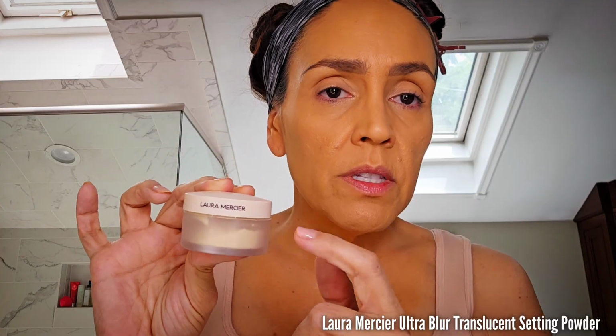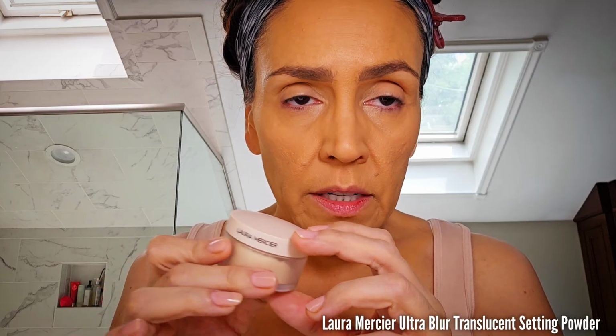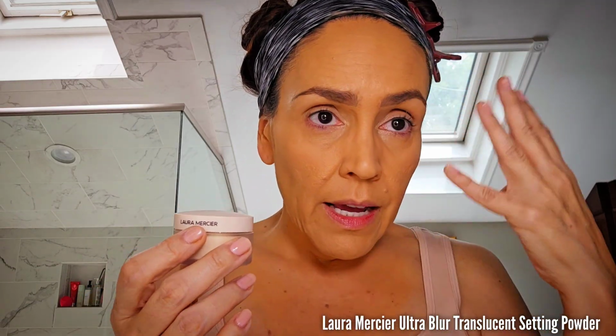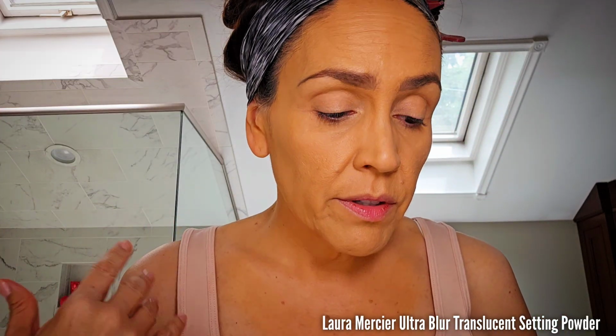I used Laura Mercier Ultra Blur Translucent Setting Powder. This is the small version, the Ultra Blur. So this is the newest one. It's supposed to be colorless. I mean, it comes out kind of like an almond color, and I use that as like an all-over face setting for the foundation. You don't have to set your foundation. I like to. I'm a very oily gal, and I actually do like a heavy routine, like skincare serums and moisturizers and all of that before I even get to some of my makeup. So it helps to put some of those oil absorbing, oil blocking, oil hiding kinds of products on.